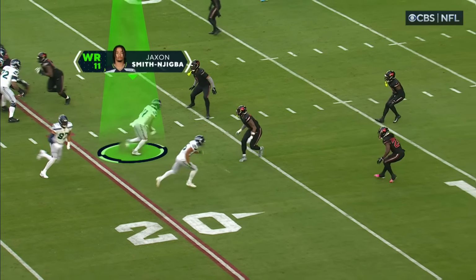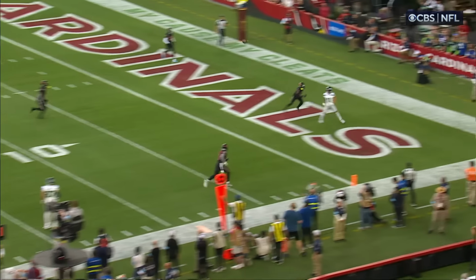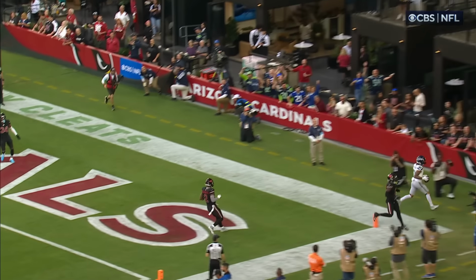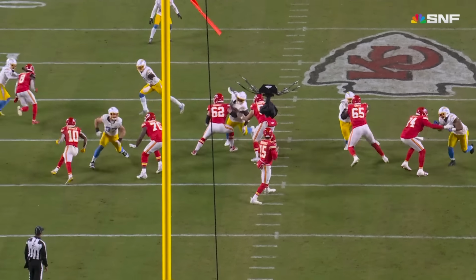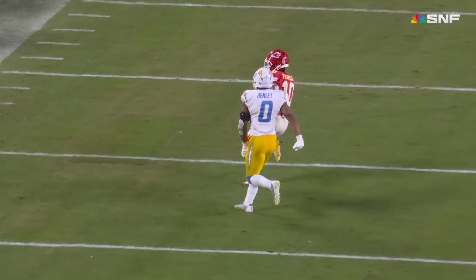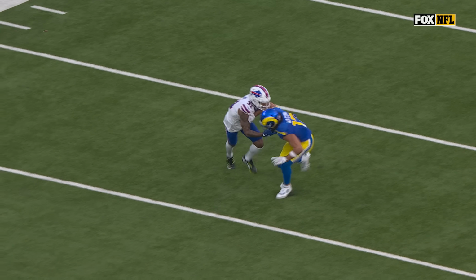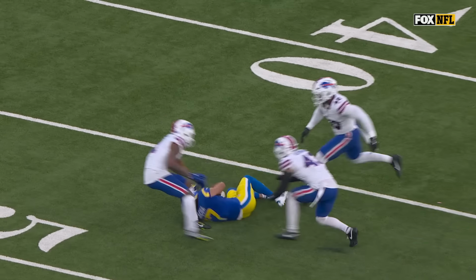So here's Jackson Smith-Njigba, who does most of his damage working from the slot. And that's really what they call a flag route. Now he's the play caller on defense for this Chargers team that is leading the National Football League with fewest. Little contact again. Physical play, grabs a shoulder. Pass interference. Defense, number 31.